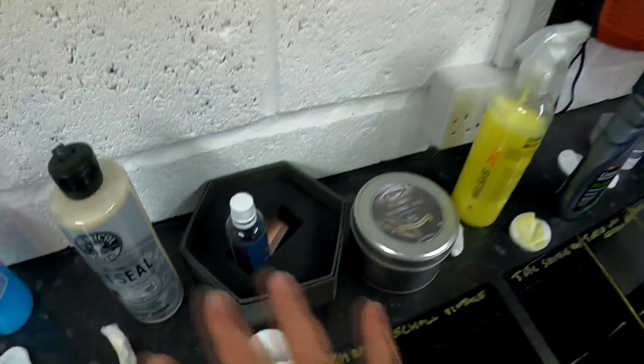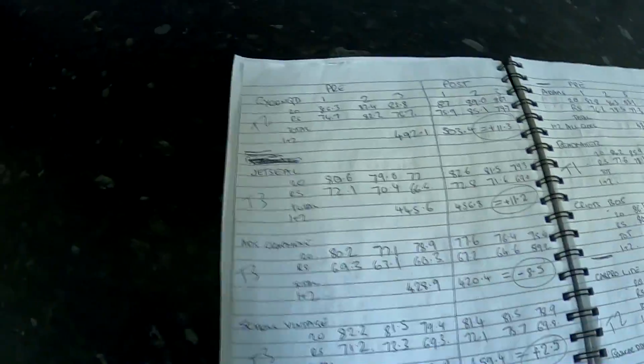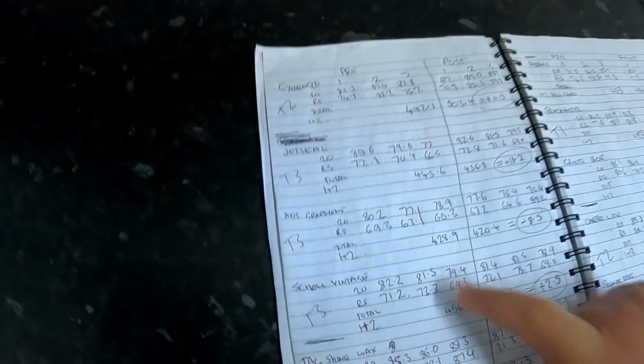Consideration number 1, lower base readings have an advantage. Panel T3, this one here with these 3 products, Jetseal, the Graphene and the Scholl Concepts Wax, they had the lowest pre-gloss readings on there, so they had an advantage. But funnily enough, 2 of them just performed okay, or just didn't really do much. But the Jetseal did really well on the same panel, and it even had higher pre-gloss than the ArtDeShine Graphene, and lower than that. So, but it did well. What are the other considerations?